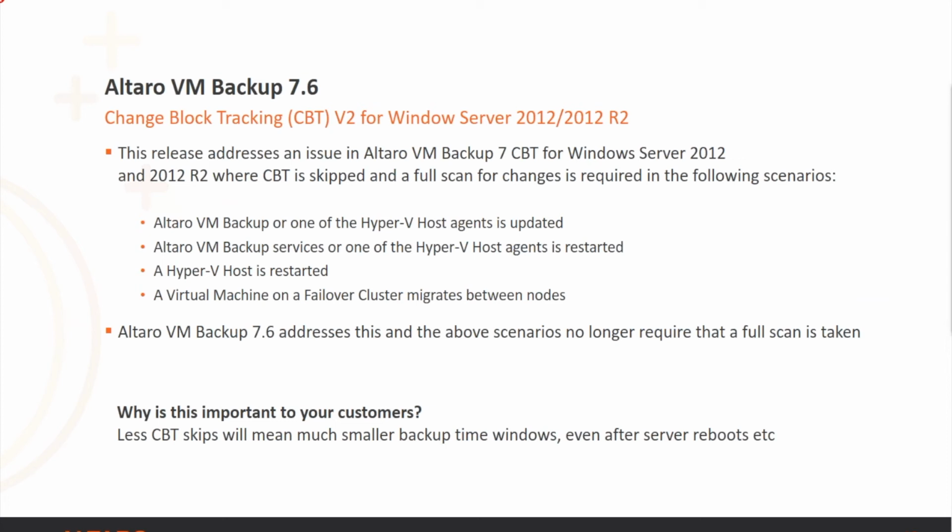There's no longer the need for a full scan, and thereby your customers will require much less scanning time, and thereby the backup window will remain small, as with a normal CBT functionality, just like the one that was introduced in Server 2016. So this way, with any server reboots, with any new Altaro update, you will not have to rescan to find out what changed.